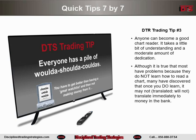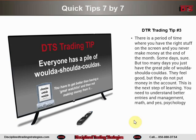Consistency. How about, nobody said the one that I would have picked one word, and nobody said that word yet. Anybody know what that word is? It's follow-up, right? Follow-up. Trading tip number 4.